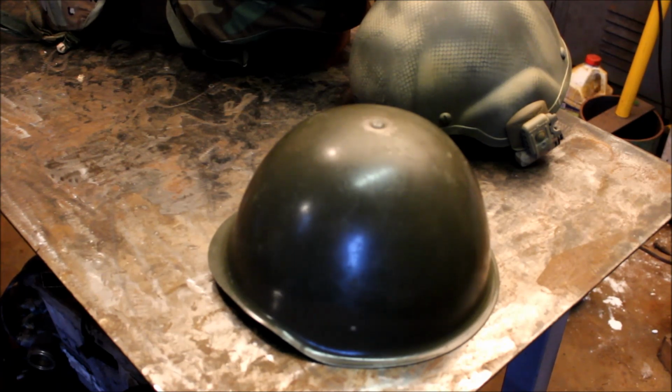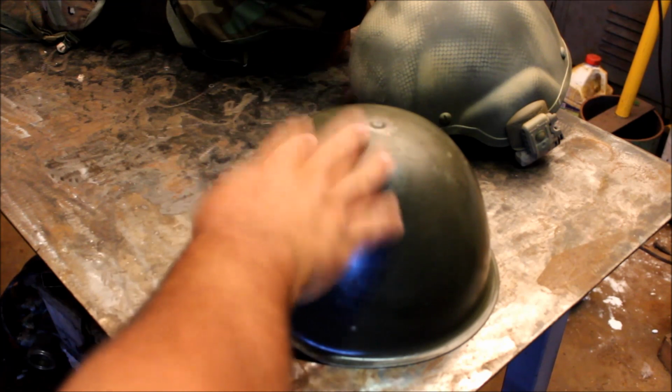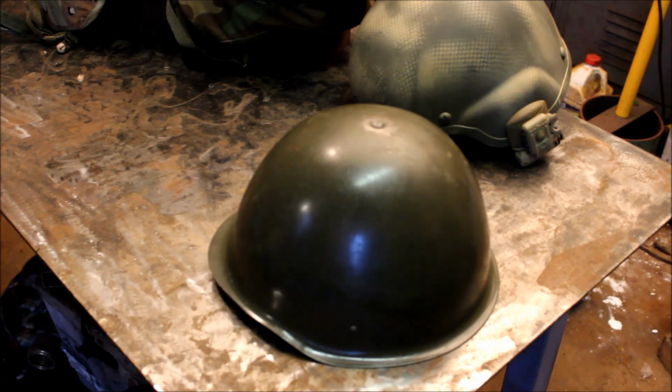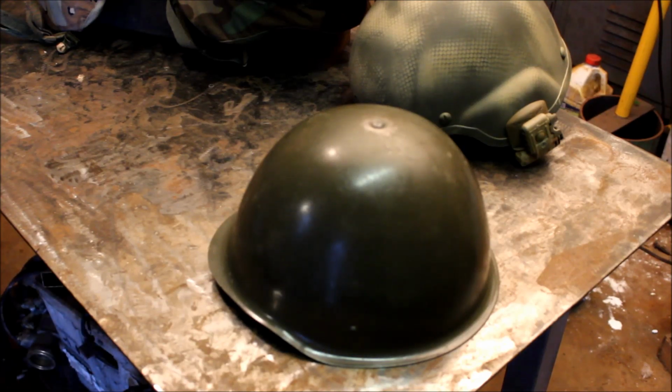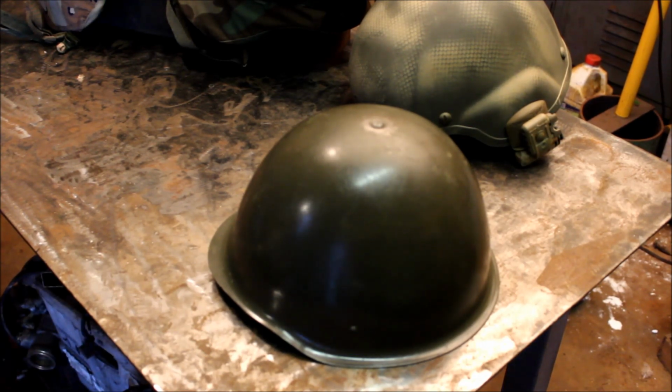Where they really come into their own is fragmentation from shells, shell splinters, shrapnel, things like that. That's where these helmets come into play. Now you would think that these were totally obsolete and you would never see these ever again. But if you watch footage of our modern battlefields where wars are going right now, if you can get away from just watching U.S. troops and British troops and things like that, and start watching the smaller units. Look at the war in the Ukraine. Look at the war in Syria. Look at the Afghan army.